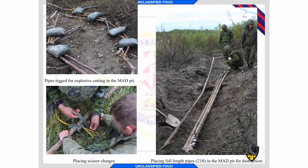Next. For the pipes that we were able to get out of the ground, we had a mad pit established. The pipes would go in. We were cutting them into manageable chunks, probably about 1 meter in length, so that we could ensure that they were free from explosives. So either extract, soak them with nitroglycerin destroyer, and then extract anything left in there and make sure they were good to go before we brought them for final disposal at the community dump. Next.